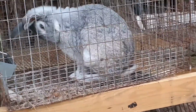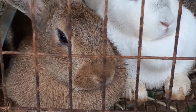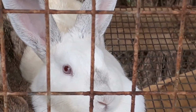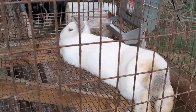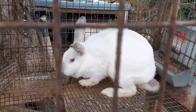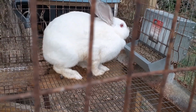But let's go in closer here. And Alfred, you're grooming yourself. Who do we have here? The brown one right here, her name is Delicious. The white one with the cute gray ears and the little gray nose, that is Yummy. And this one over here is Tasty. And hi, Tasty, turn around here. There's Tasty. Hi. She's got little gray ears and a little gray nose as well.